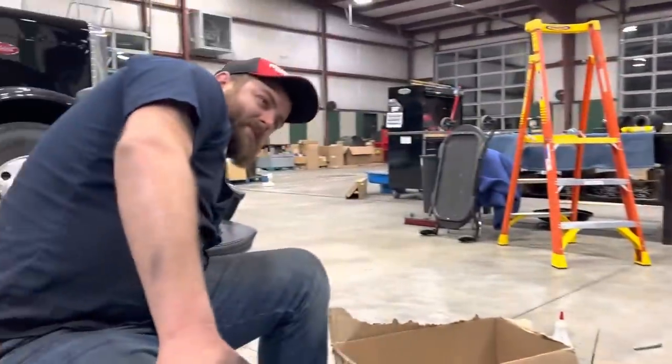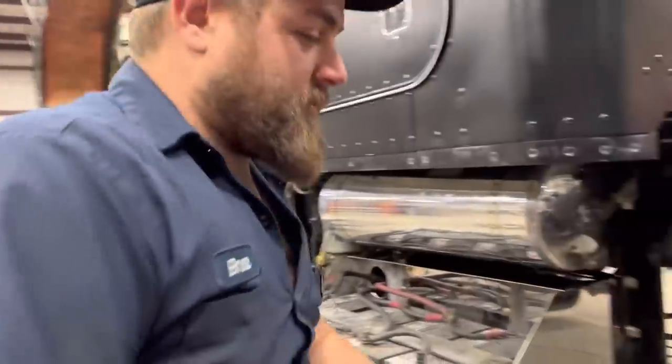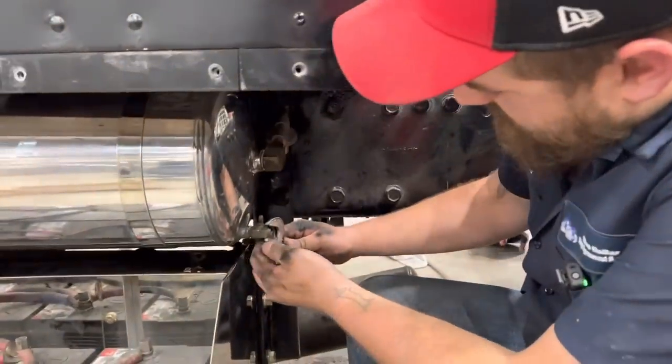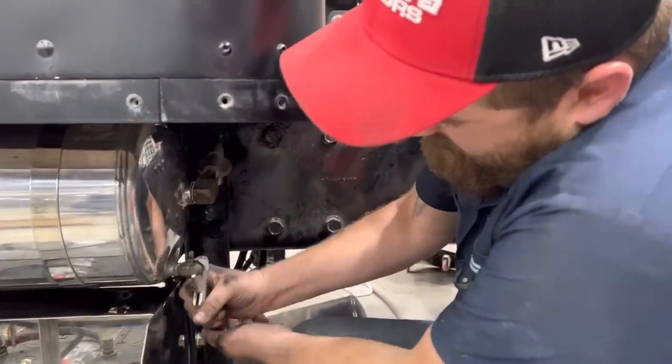We'll get these air lines tightened up underneath there, and we'll put the step box on and kind of get an idea of how it's going to look. And then we'll go attack the other side that we painted while we went to dinner and see how it looks and go from there.